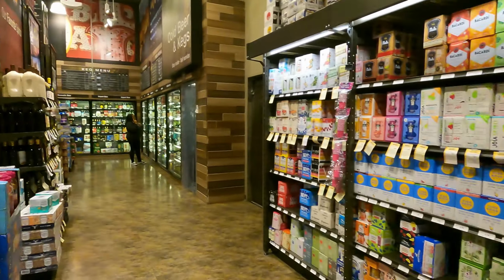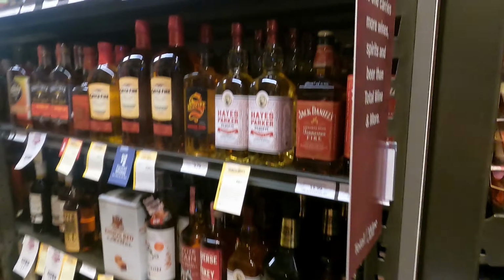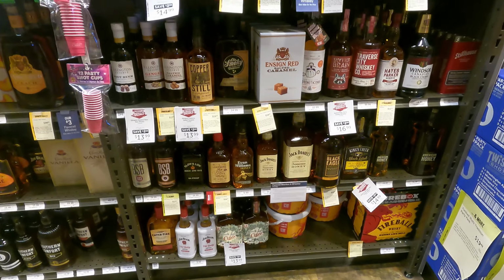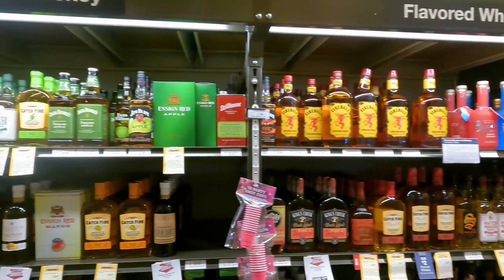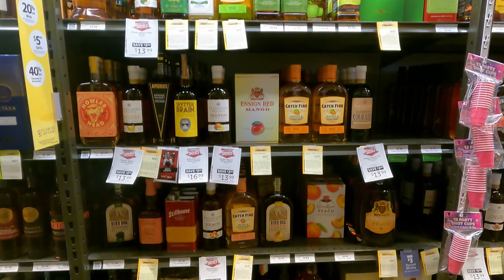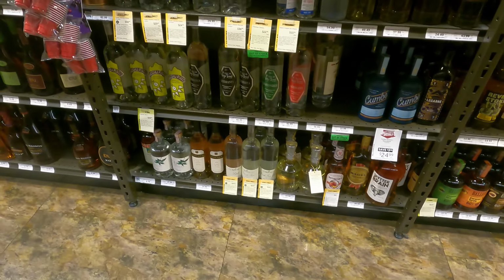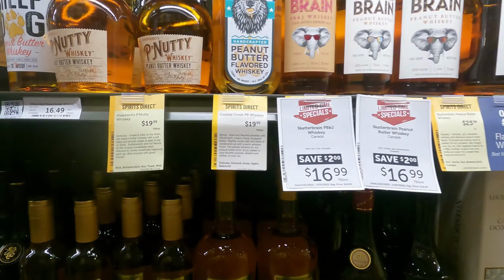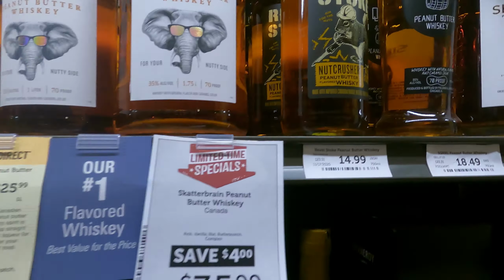Some mixers right there. Those little weird shot things. Yay, flavored bourbons and whiskeys. Not as huge a Fireball selection as expected, but they did have one. I do like how it's organized by flavors, or kind of organized by flavors. At home, our stuff's all thrown together, and you've got to pick through it. Some new Scatterbrain, and they even had Peanutty up there, which is the worst peanut whiskey ever made.